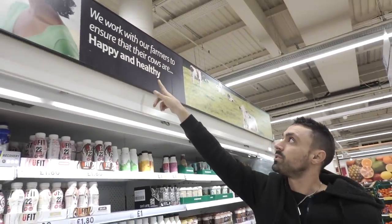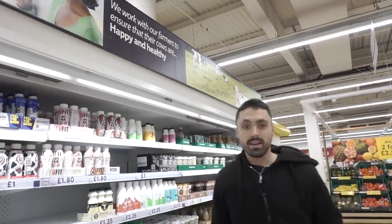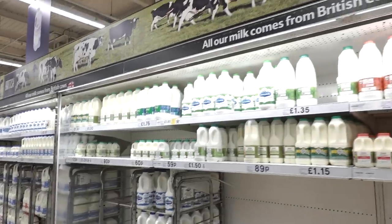Look at this here. We work with our farmers to ensure their cows are happy and healthy. No mother is happy to have their calf stolen from them. Bobby calves are murdered, sometimes on their first day of life, 3 days after birth. These cows will all be exploited, their children taken, for their milk, until they're slaughtered and hacked across the throat with a knife. They are not happy cows. Look at this green pasture nonsense. Doesn't look like that in the slaughterhouse. They show you the green grass, they don't show you the slaughterhouse, do they?